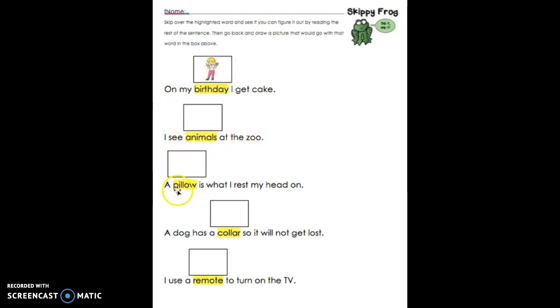I want you to figure out the rest of these tricky words. Remember, in Skippy Frog, we read it, skip it, go to the end of the sentence, and come back and try it again.